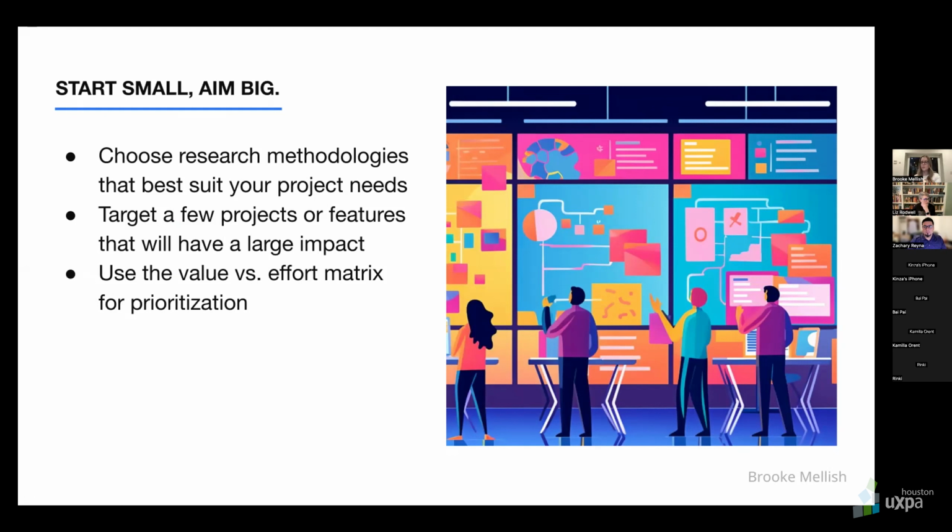So try to think about things you can do post-launch to production, like usability testing if you didn't get to test it before launch. And then use the value versus effort matrix for prioritization. Like I said, if something is going to be super high effort and low impact, that's probably not something we need to worry about and focus on. And then make sure that whatever research you're doing is in line with the business goals, what we're working on, and the product vision as well.